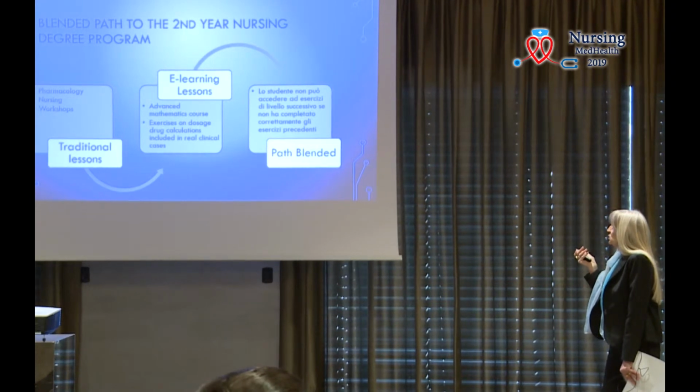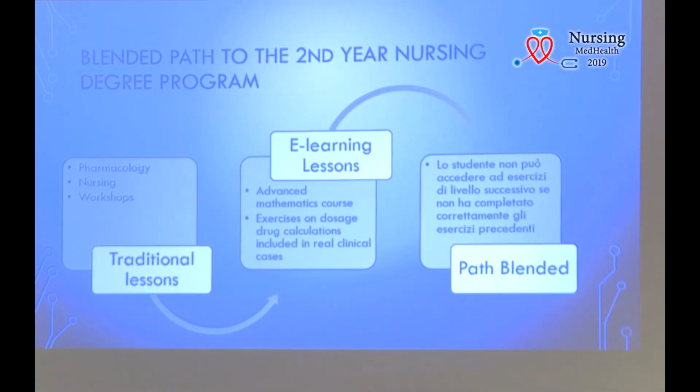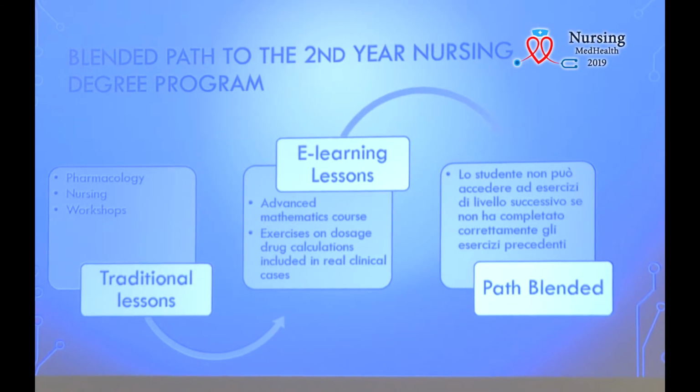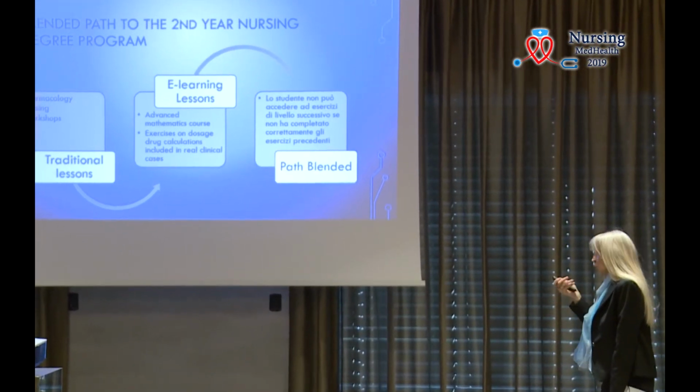In the second year nursing degree program, to the traditional lessons constituted by pharmacology, nursing, workshop, and laboratory, we added e-learning lessons constituted by an advanced mathematical course and exercises on dosage drug calculation, including real clinical cases. Students cannot access the successive exercises if they haven't concluded the previous exercises correctly.